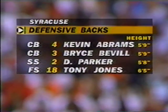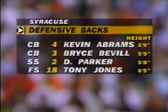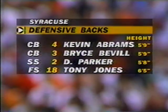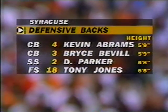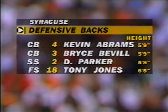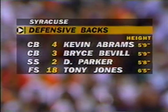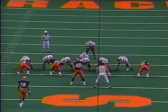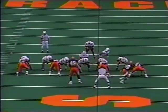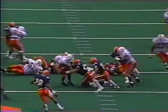The defensive secondary for Syracuse, Abrams, Bevel, the two corners, pretty good. Not too big, though. You've got to go 5'9", 5'9", 5'8". And obviously they'll be looking to match up those corners against those 6'4" wide receivers. And those wide receivers of the Hurricanes, some of them, Jones and Yetiel Green especially, can jump. Cody Jones is unusually large for a free safety at 6'5". A lot of Joneses around, huh? Seven of them on the Miami team.